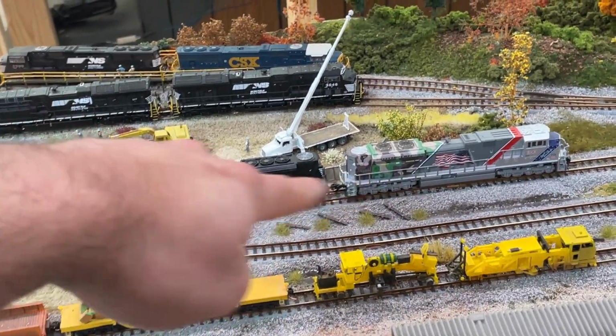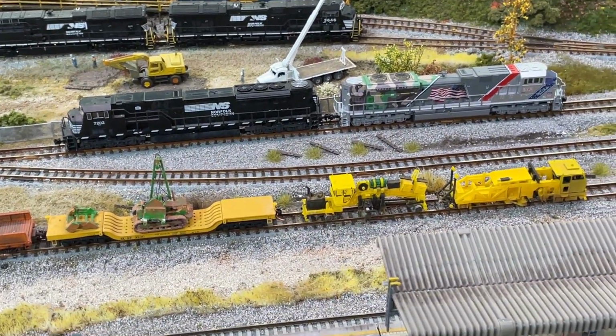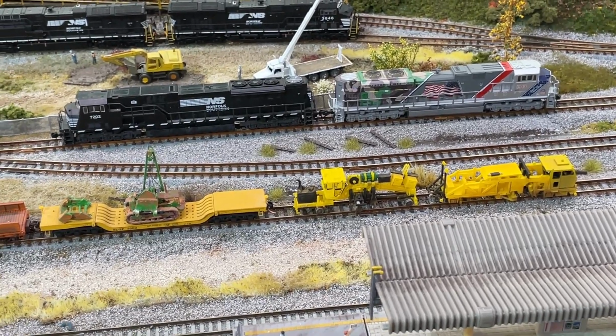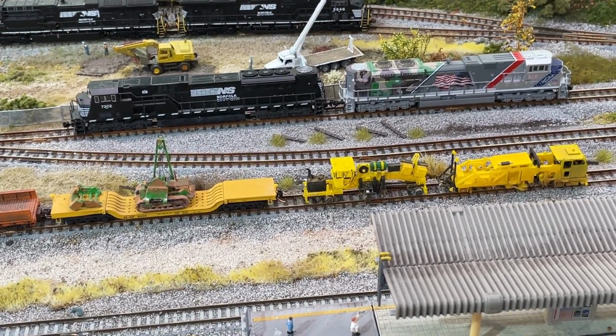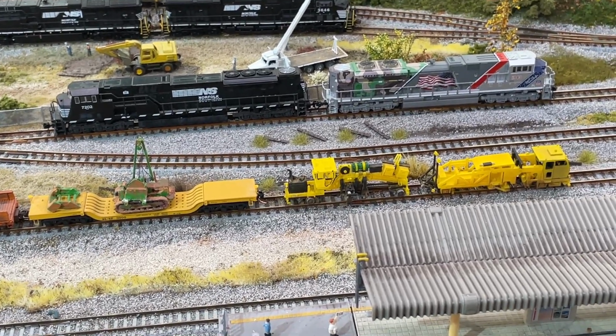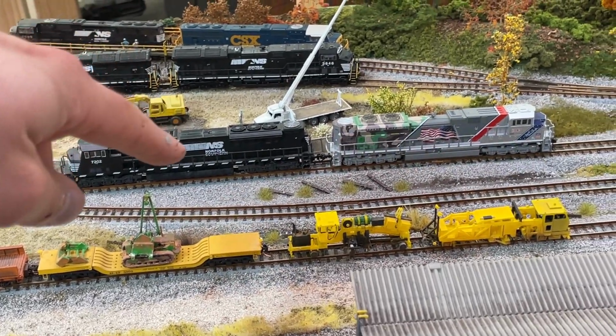These are actually my helper locomotives. You may remember the NS unit there. There's two Katos. They have amazing pulling power. They're just really strong locomotives. And I think they're SD80s. Don't quote me on that. But in any event, I got them paired together here.